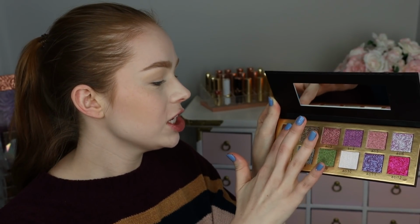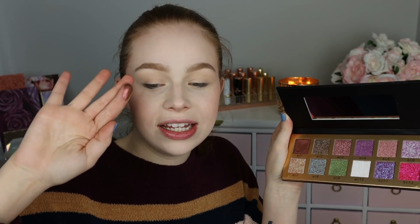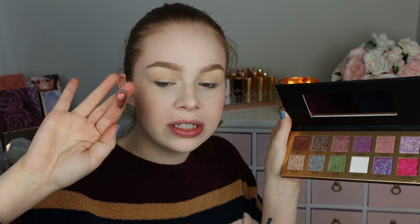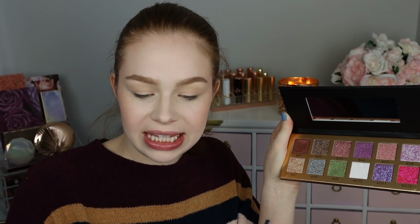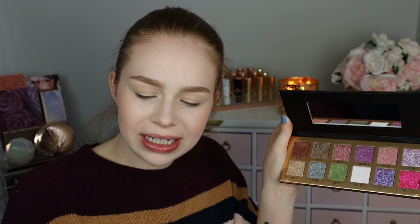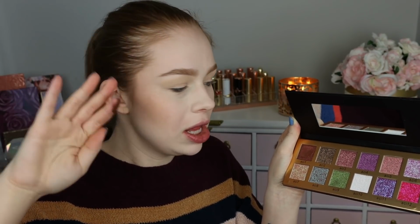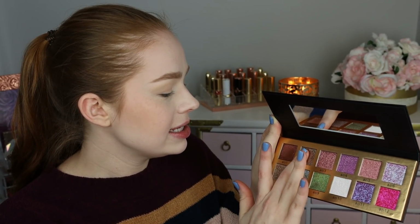Okay, so first we have the shade AC1, which feels very soft, very metallic. This looks like a duochrome that goes from like this burnt, muted red to like a yellowy orange, maybe even the tiniest little bit of a yellowy green background to it. It looks really cool, very fall. And then we have the shade ACI2.